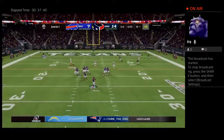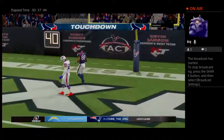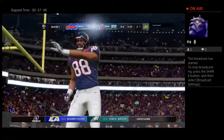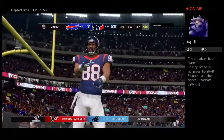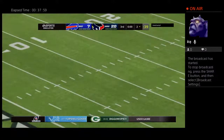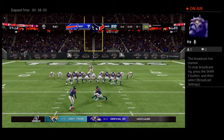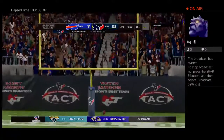From the 16, Watson. And that is caught. Touchdown, Texans. Jordan Akins there to make the grab. And the Texans get another 3rd quarter touchdown to add on to that lead. On for the PAT, Kaimi Fairbairn. It's good, and it is now 21-7.